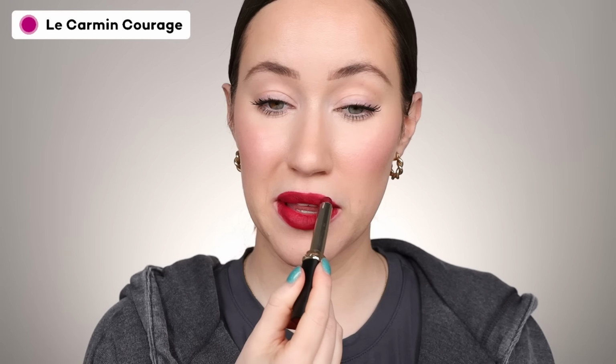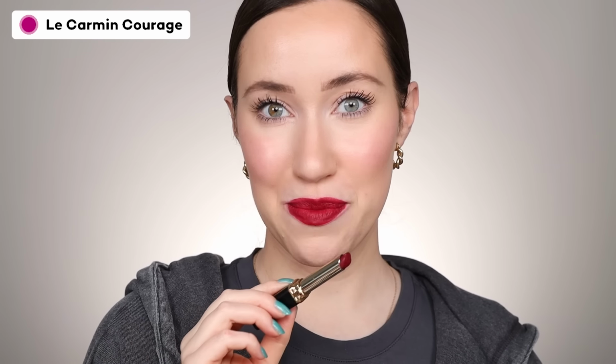Really pretty. Next, we're going to try 183 La Carmin Courage, which is a red. This seems like a true red. Maybe not, actually. It's more of a bright berry now that I'm applying it. The pigment in these is insane. My lip lines are really getting messy. That one's really pretty. This is 183. A really nice, deeper berry jelly kind of shade.